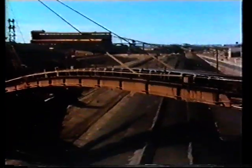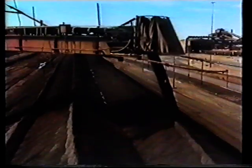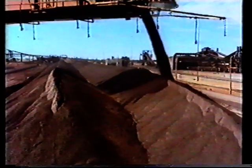Newman is justly proud of its special stockpiling procedure that ensures complete control of ore blending from mine to ship. 4 rail-mounted boom stackers handling 4,000 tonnes an hour lay the crushed and screened ore into special windrows. These are built into stockpiles up to 18 metres high.